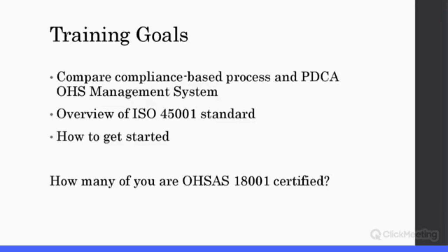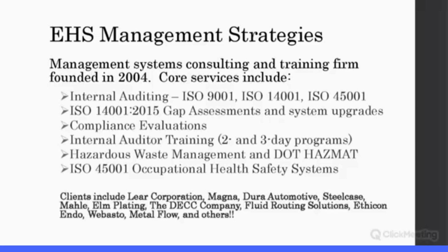So we're going to take a look at an overview of the development process, what the standard requires, and how to get started. And if you're already OHSAS 18001 certified, you're in a 3-year transition that requires you to update your program to the new standard requirements.